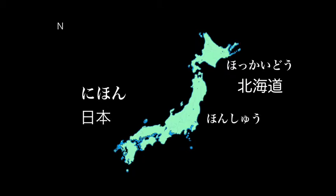The main island, or the largest island, which has most of the Japanese population living on it, is Honshu. Honshu literally means the original state. The island to the south of Honshu is Shikoku, the smallest of the 4 major islands, which would literally mean 4th country.